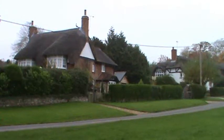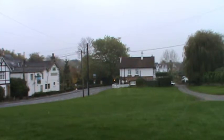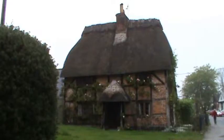Today we're in the New Forest. We're staying in Lyndhurst. We're making our way towards the top of the High Street to start our walk. We'll just give you a quick shot of this house as we walk by. Quite nice that, with thatch roof and that.